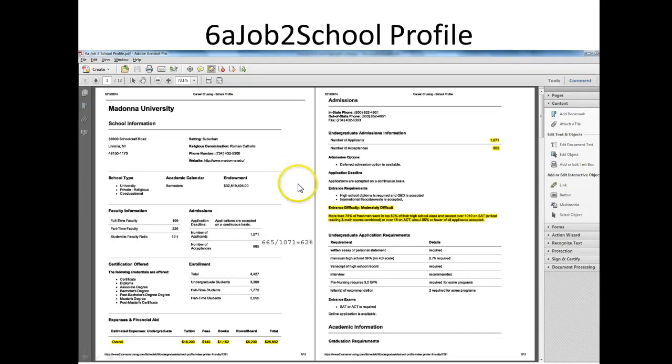So you're going to repeat the procedure of going to your job. This was a forensic scientist, I think, crime scene investigator was this job, and I had to find a bachelor's degree. When I went to education, one of the schools that had a forensic science program was Madonna University. For this one, the tuition was included, so I had that there. Here I had to calculate the percentage, small number by big number. It gave me 62%. The entrance difficulty is moderately difficult.